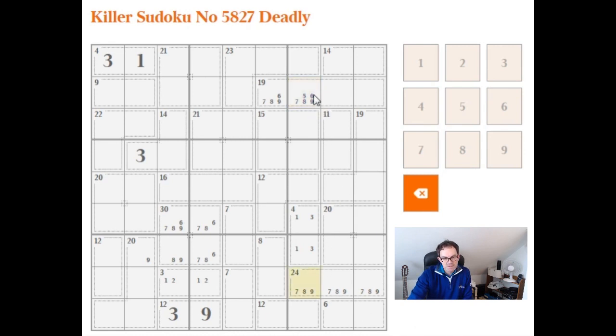If this is a 7, we know these two have to add to 16, and therefore these two would have to be a 1 and a 2 in that situation. 15 would be 1 and a 3, and 14 would be, these two would have to sum to 5. So again, nearly, but not quite.